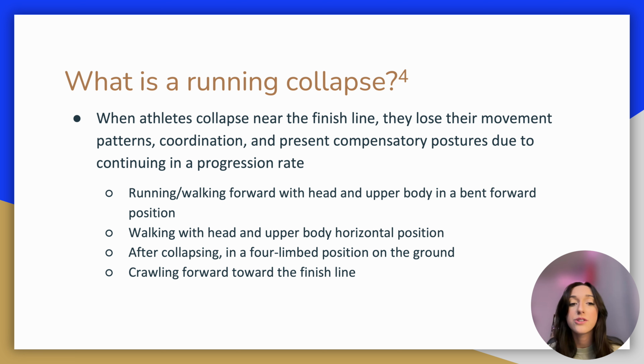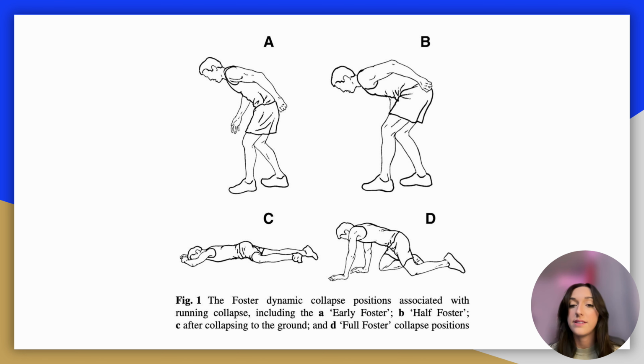The second stage is walking with the head and upper body in a horizontal position. Now they are in a full leaned over position, where they use any energy they can to keep moving forward to the finish line. The third is after they collapse, they are in a four-limb position on the ground. Unfortunately, they are fully on the ground after they can no longer stand on their lower limbs. The last is that they begin to crawl forward towards the finish line. And these postures are shown in this diagram here.